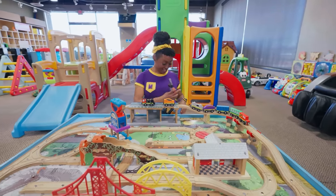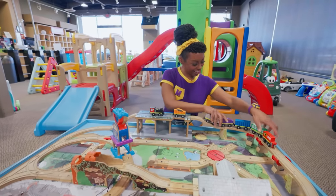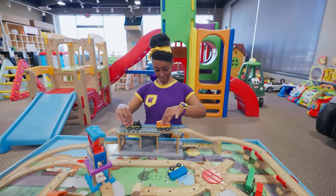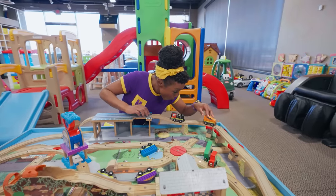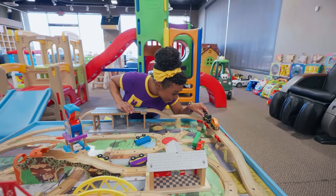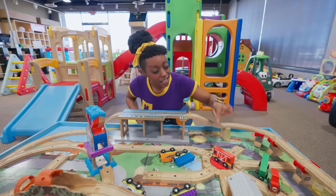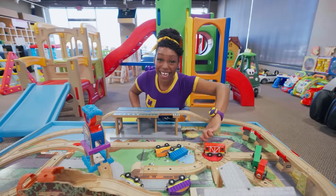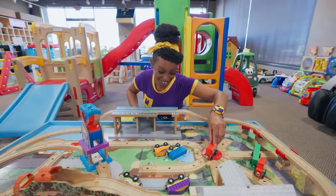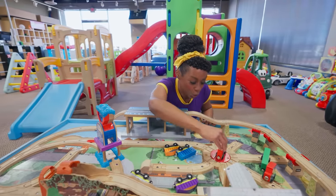What should we do next? I know. Let's drive our trains around this track. Chugga, chugga, chugga, chugga, choo, choo. Wow, look at them go. Whoa, I wonder what this does. Let's see. Looks like a circle you can spin your train around. So then it could change directions and go down a different track. Oh, dead end. Let's go back.